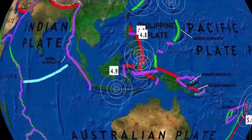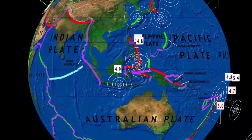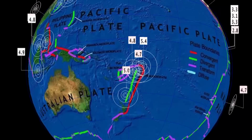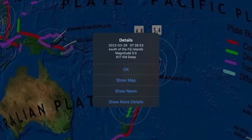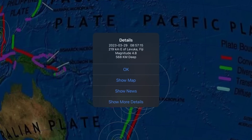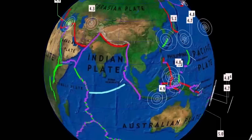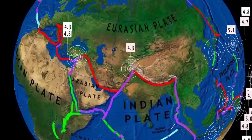Bonin Islands, over 500 kilometer depth. As well, Japan, 5.1 magnitude. Indonesia and Banda Sea north to Philippines seeing activity today as well. And then we get to our Fiji region, 5.0 earthquake, 617 kilometer depth, as well a 4.8, 568 kilometer depth. So two very deep earthquakes. Tonga region, we can expect a larger, shallower earthquake to follow.